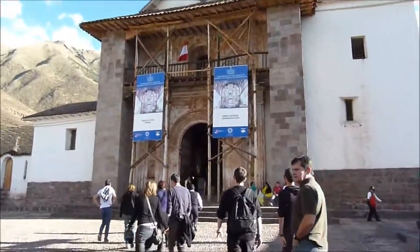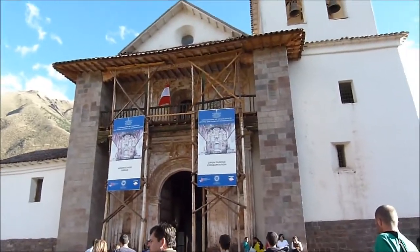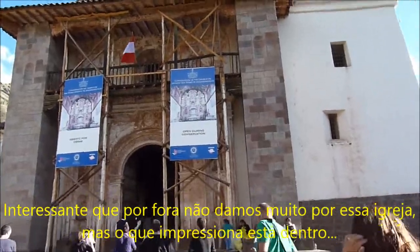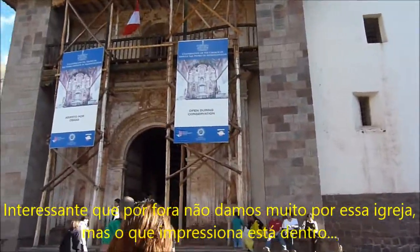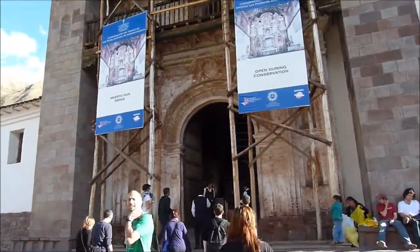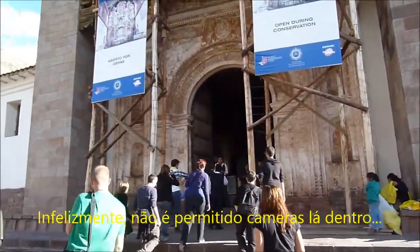They are doing some work on the facade, but it's interesting because outside we don't think much of the church, but what impresses is inside. Unfortunately, no cameras can be used, no photos, no videos. It's impressive, the work inside.